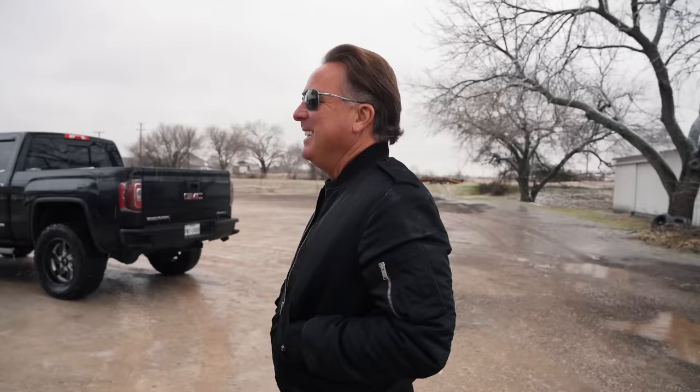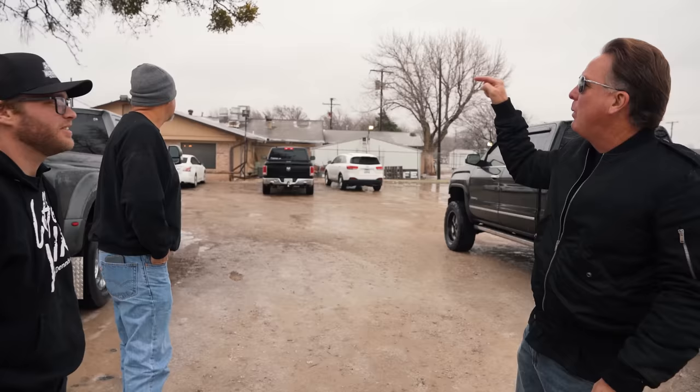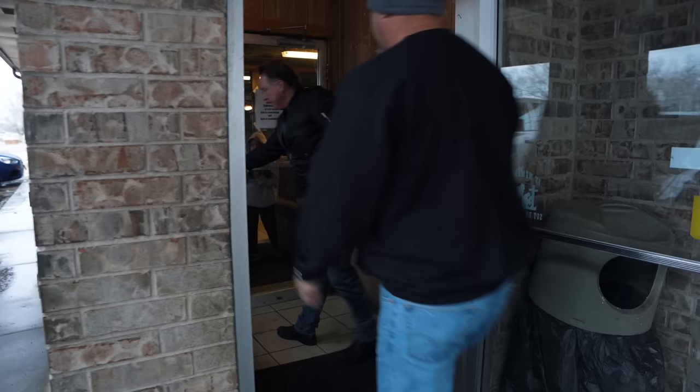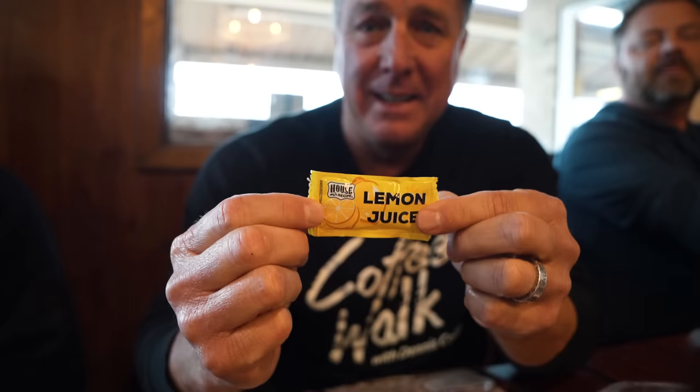So we're at Howell's Western Cafe. I didn't know if it was Howell's or Owl's or whatever, but it's Howell's Western Cafe. Let's go eat. Come on now, man. That's fresh lemon at Howell's Western Cafe. And ketchup's in the bottle. Haven't seen this in a while. You gotta squeeze your lemon. Outstanding.